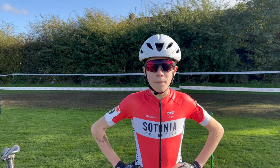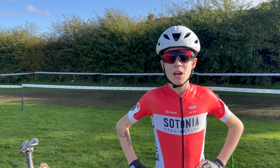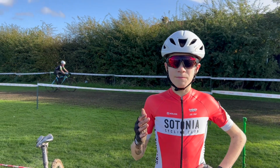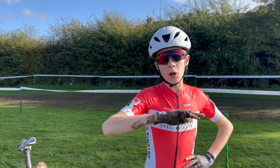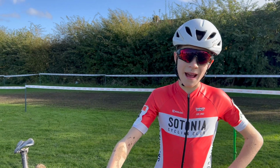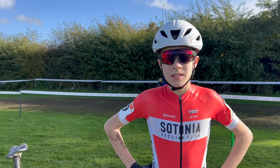So then I've just done a practice lap. I've done two laps. The first half of the course is properly muddy, and this is over the far side. There are lots of down and up sections. There's a massive steep bank down, and then you've got to come back up it. So yeah, my race is in 30 minutes and I'll see how it goes.